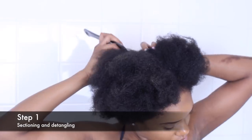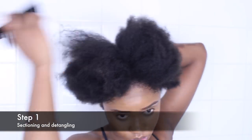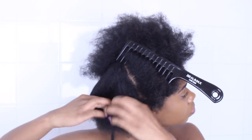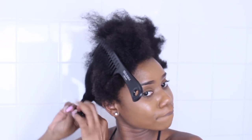The first step in my routine is to section my hair in four and to detangle. So by detangling my hair, I'll be able to take out some of the dead hair that is in my hair, all that shedding from my hair being in cornrows for weeks or product buildup.